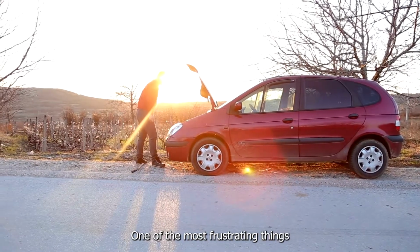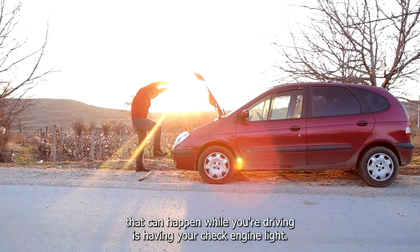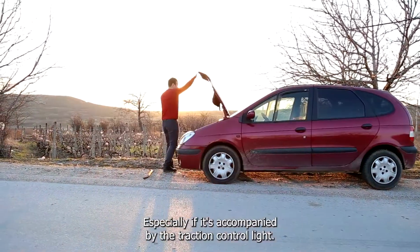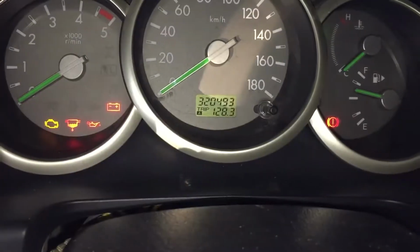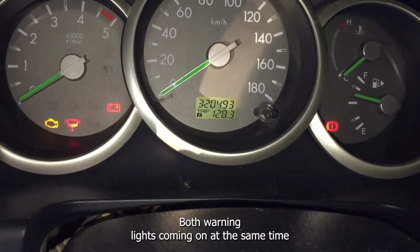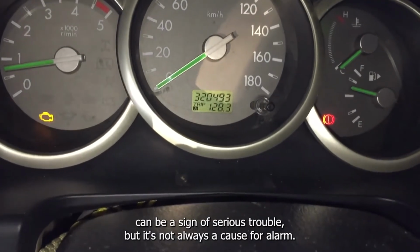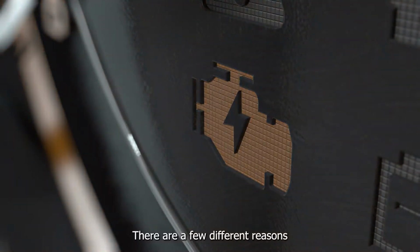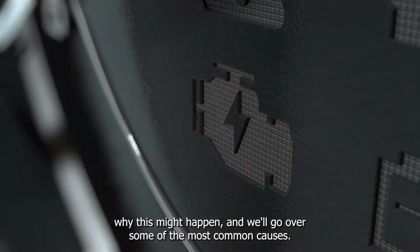One of the most frustrating things that can happen while you're driving is having your check engine light come on, especially if it's accompanied by the traction control light. Both warning lights coming on at the same time can be a sign of serious trouble, but it's not always a cause for alarm. There are a few different reasons why this might happen, and we'll go over some of the most common causes.